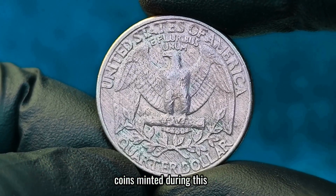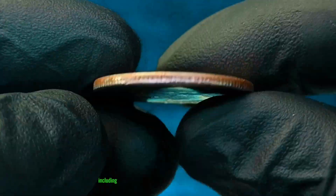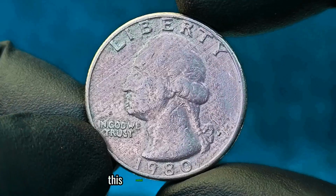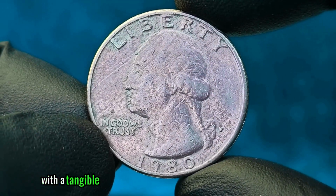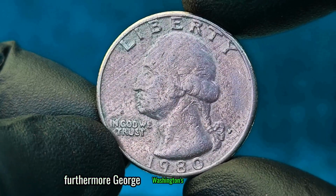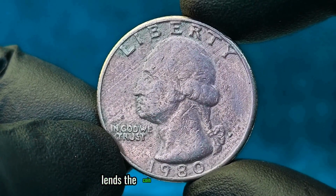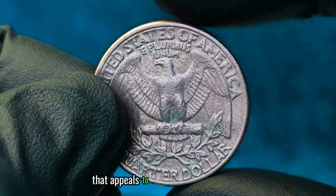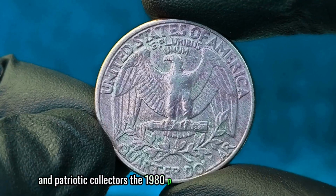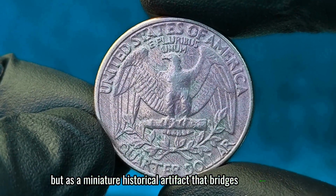Coins minted during this era circulated during a time of considerable social and economic change, including the late stages of the Cold War and the evolving American economy. This context provides collectors with a tangible connection to a formative period in modern history. Furthermore, George Washington's enduring symbolism as a leader and the first president lends the coin a cultural resonance that appeals to both history enthusiasts and patriotic collectors. The 1980 P thus serves not only as currency, but as a miniature historical artifact that bridges generations.